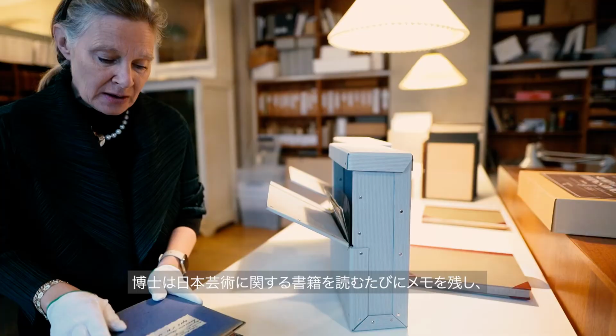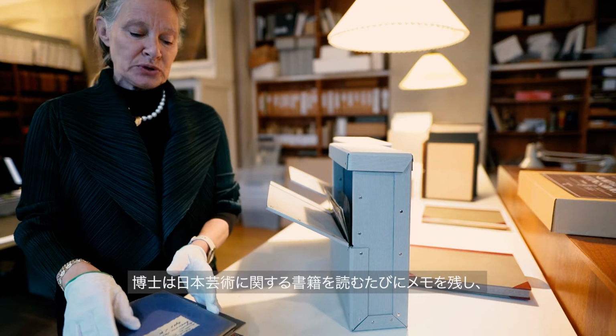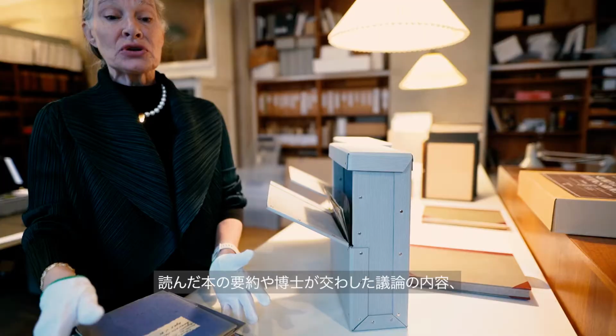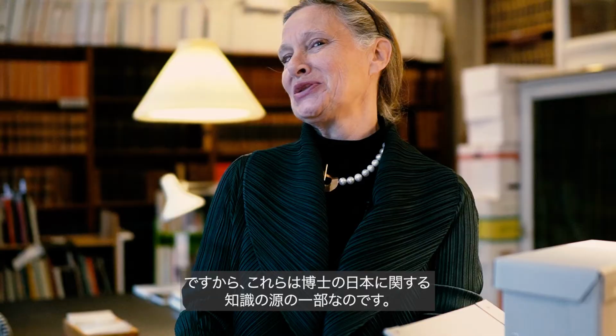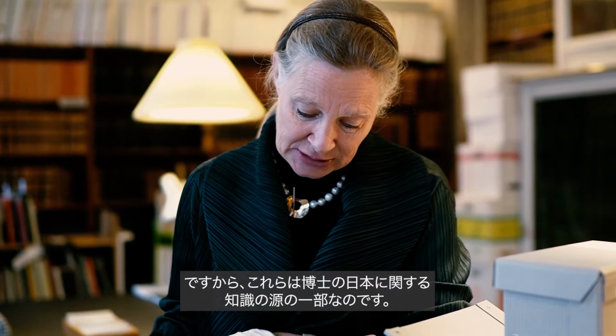It's notebooks where, when he had read a book about Japanese art, he takes his notes in handwriting. He makes a resume of the book, and it could also be discussions he had had, which has been referred, or it could be a book about the art of armor from Japan. So you can say this was part of his resource for knowledge about Japanese conditions.